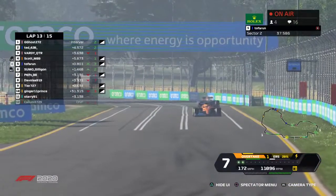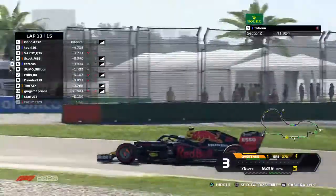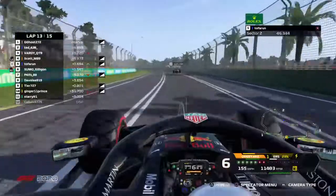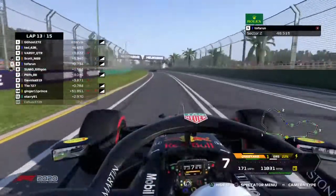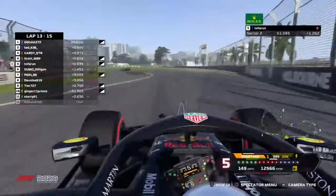But Topher needed to make that move then. He did not want to stick behind Sumo for too long. He was aggressive, he needed to get past, he wants to stay on the back of Scott, and a lovely bit of aggressive racing from Topher there, who had made the most of the better run he had. Further up though, still Ghost leading the way by 4.5 seconds.